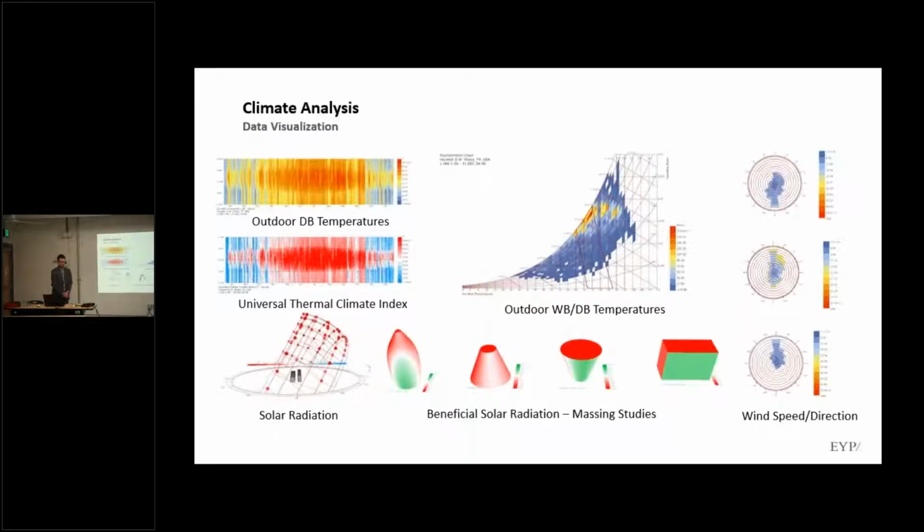And we use that to evaluate opportunities with regards to passive schemes, building orientation, and solar radiation or rain. These climate analyses can be done in a number of stages, but really early on we start assessing quantities for outside dry bulb temperature, universal thermal climate index, or UTCI, which is a factor of how comfortable someone is based upon wind, solar, and clothing index at that time of the year. Solar radiation and a lot of different factors, which I'll show more specifically on given projects later.